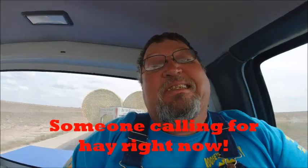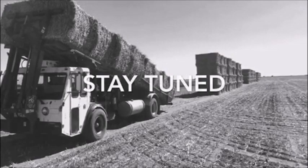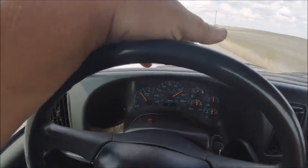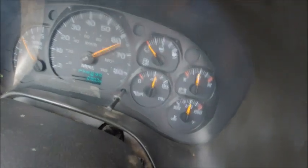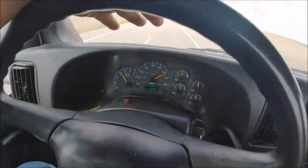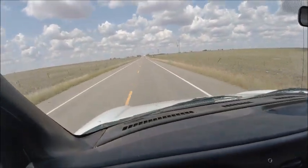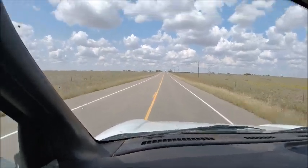Anyway, there's a phone call. We'll see who caught me. This is pretty stupid, but I'm almost out of gas. I should have filled up at that little town back there. And as you can see, it's almost out. It's below the red, and I've got less than 10 miles to go to the gas pump.